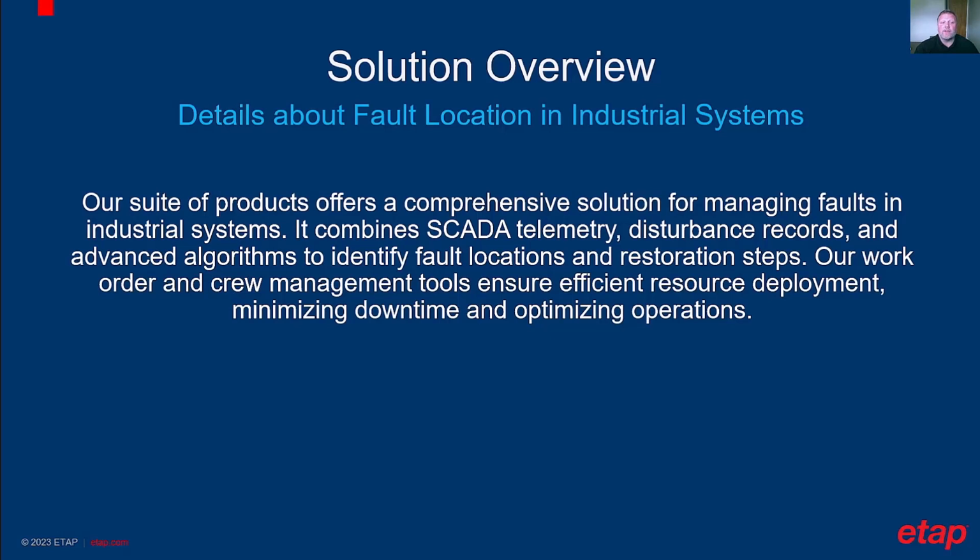The suite offers a range of tools for work order management and crew management, ensuring that the right resources are deployed to the right locations at the right time. By leveraging cutting-edge technology and expert analytics, this suite of products can help industrial companies minimize downtime, improve efficiency, and optimize their operations.